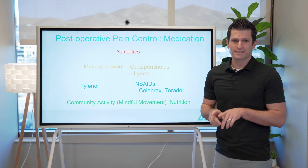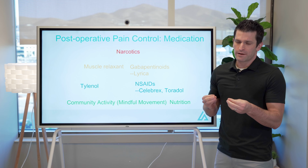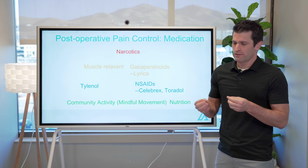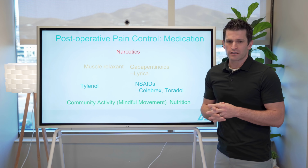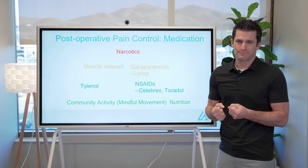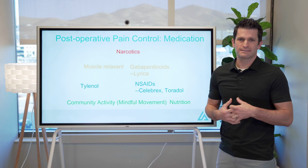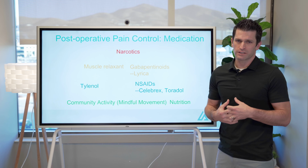Next level, we would do muscle relaxant or a gabapentinoid. I don't like to use them together because they're both sedating, but we use them usually one or the other. Muscle relaxants are really good in the postoperative period because a lot of the pain is related to muscle spasm. So using, in addition to ice and movement, the muscle relaxant to help control the spasm is really good.